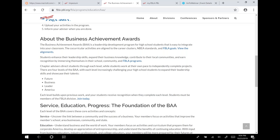When the Business Achievement Awards was designed, it was designed around the 3 words in our crest: service, education, and progress. So every section is going to have activities under service, meaning community service activities, because service learning is such a huge thing, not only in schools, because a lot of times students have to have community service hours for National Honor Society. Some schools require them for graduation. Definitely businesses want to give back to the community, and we are teaching our students to be business leaders.